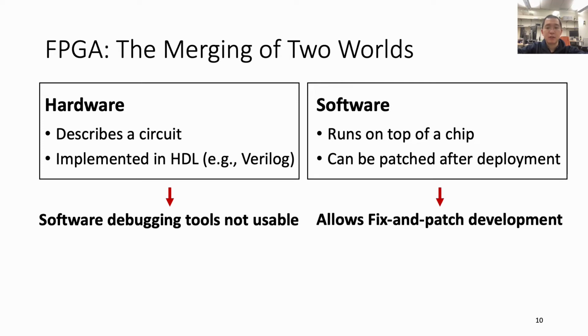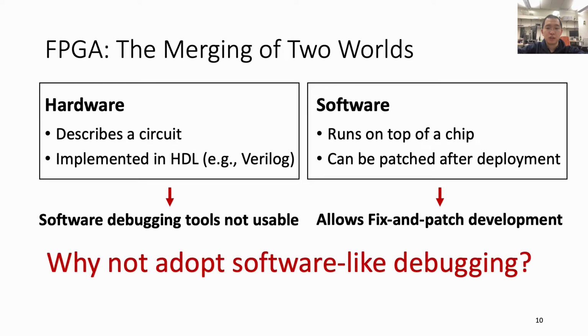So what does that mean? It means FPGA already enables the fix and patch debugging flow for hardware. Why not go one step forward and try to adopt software-like debugging techniques for FPGAs?